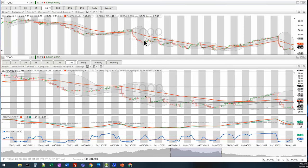So I guess the long and short of this scenario is if you were being conservative and you wanted to rely on the 195 to say, nope, the 195 has to cross above the zero line and go back to positive before I sell my short that I bought up here. Okay, that's how you could probably look at that if you were more conservative on your swing trade, right?